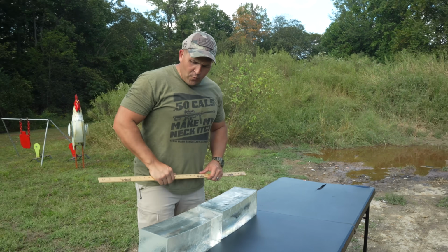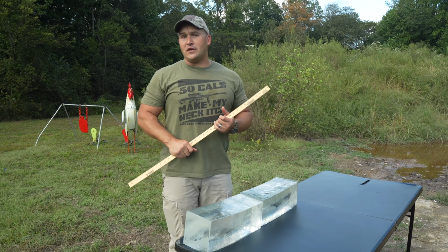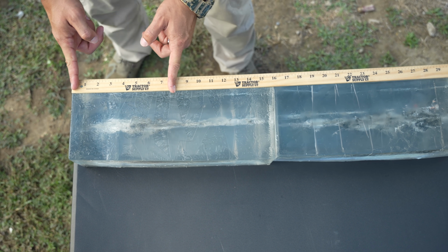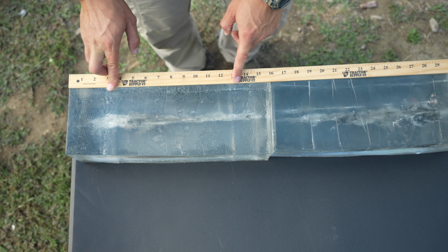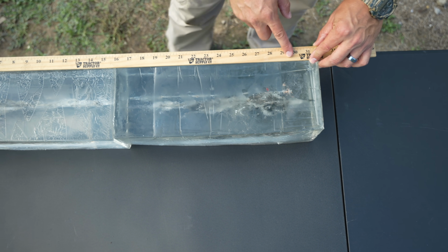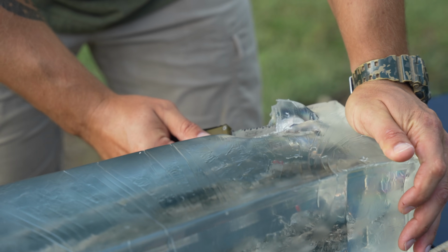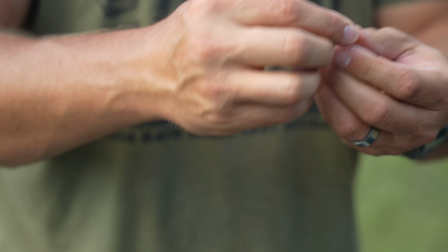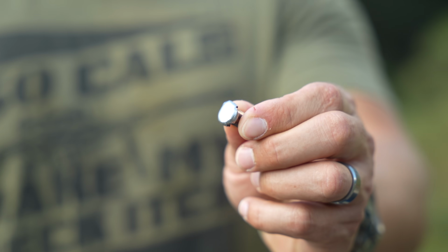So judging from what I'm seeing here, the 350 Legend seems to be a 30-30 on TRT. Looks like most of the energy was dumped within about the first 7 inches, but that wound channel is not very big, and then it continued on and almost made it through the entire 2 blocks. Okay, and there is our round, and it expanded pretty much exactly like the 30-30.